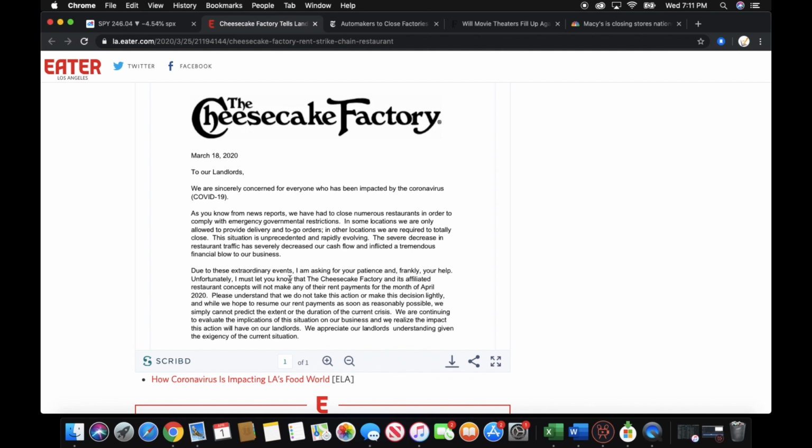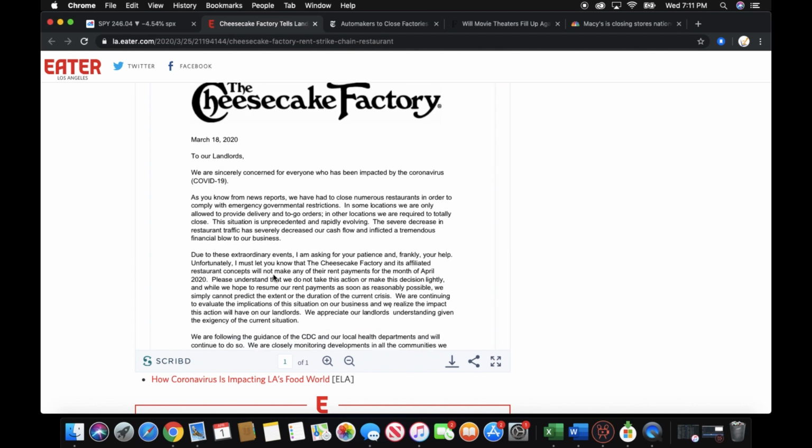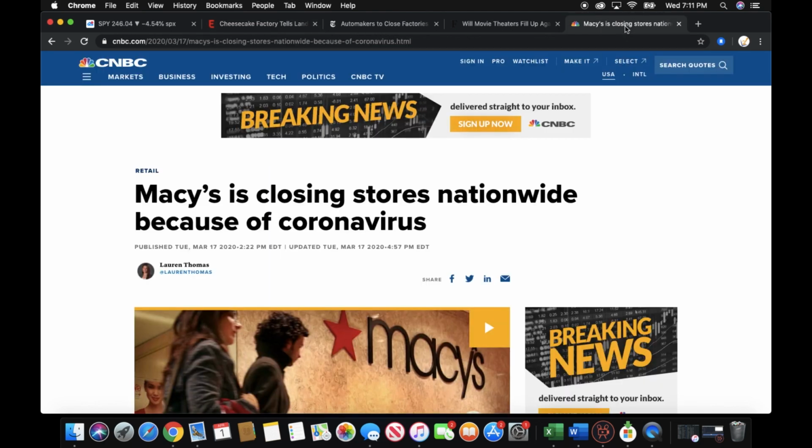He wrote a letter to his landlords on March 18, essentially stating that due to these extraordinary events, I'm asking for your patience and frankly your help. Unfortunately, I must let you know that the Cheesecake Factory will not make any of their rent payments for the month of April 2020. That domino effect.